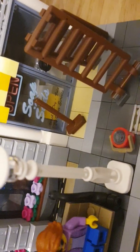Soap and suds. Washing machine, fake. And little pants. You can see a little door to access your staircase to get to the top. You can see the staircase will take you to that door right there.